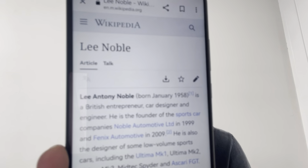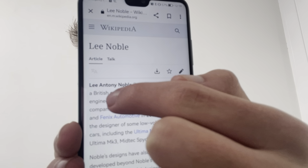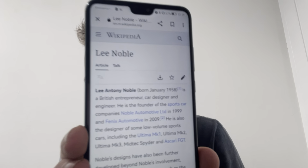The designer is Lee Noble, or his full name is Lee Anthony Noble, born January 1958. So here it is. Lee Noble. His full name is right here, Lee Anthony Noble. And he designed this car. So, designer Lee Noble.